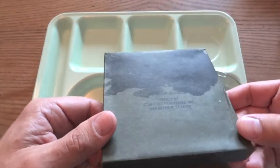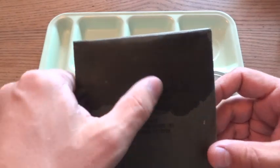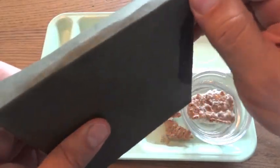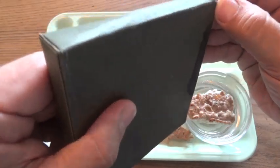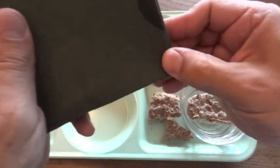Alright, here's the applesauce. Unfortunately, I just got the box wet and it totally disintegrated the writing, so you can't really see that, but check this out. This is the applesauce from 1986. 28-year-old applesauce.